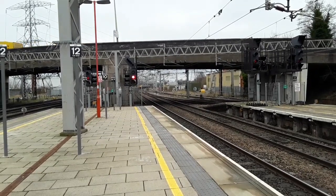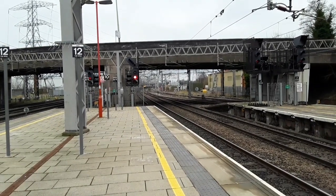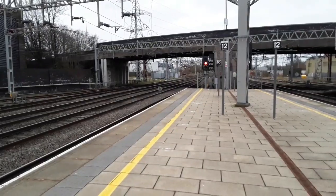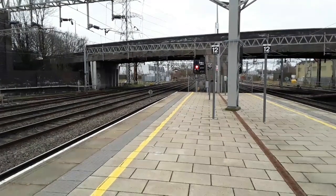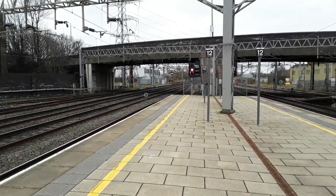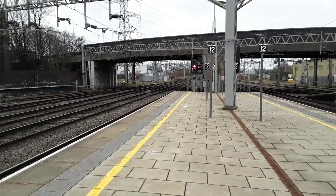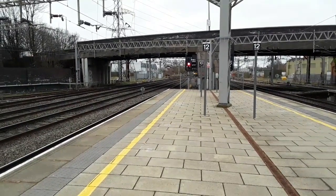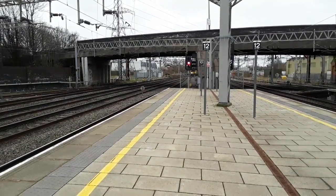Benchmarks, kitchens and joinery. Jolly good. Okay, the next train to arrive is going to be the 1435 London Northwestern Railway service from London Euston to Crewe, worked by a pair of Class 350s. As if it's going to be anything else, let's be honest here. It's pretty much the theme of the day.